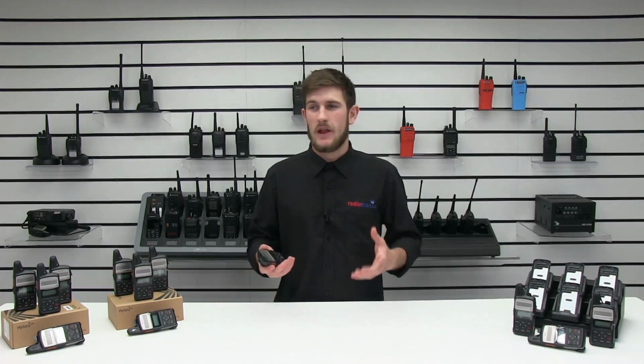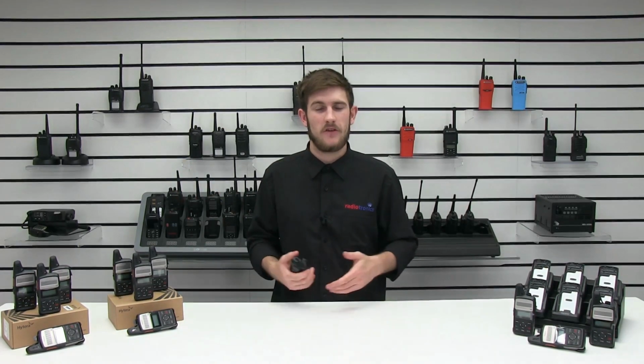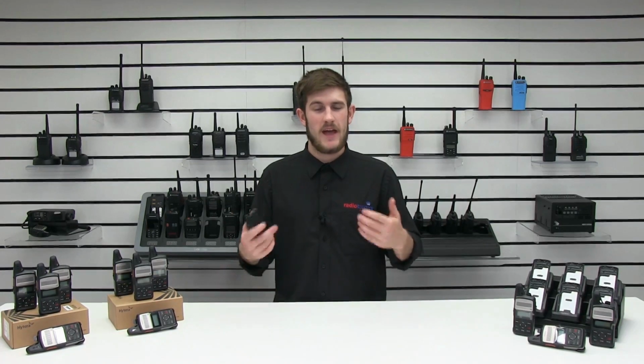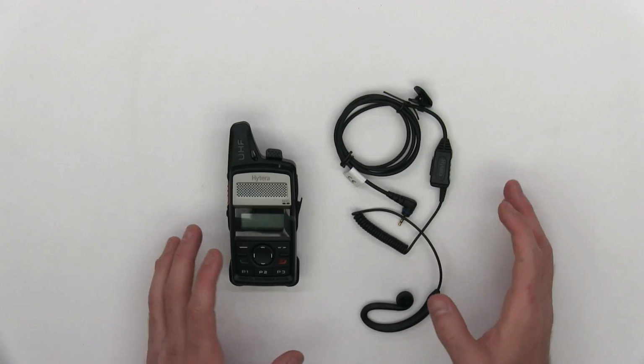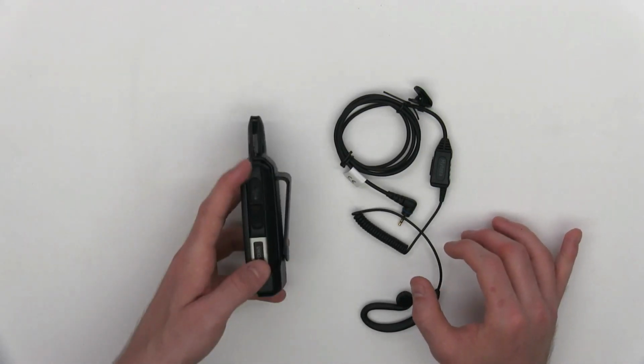A feature that is only available on the PD365 and not the license free version is transmit interrupt, and this allows the user to interrupt any ongoing transmissions to notify the fleet of an emergency. This person can't be stood around looking at a fire and saying, oh, I've got to wait until they finish their conversation. I've got to interrupt them and I've got to notify them all straight away for their safety and my safety.